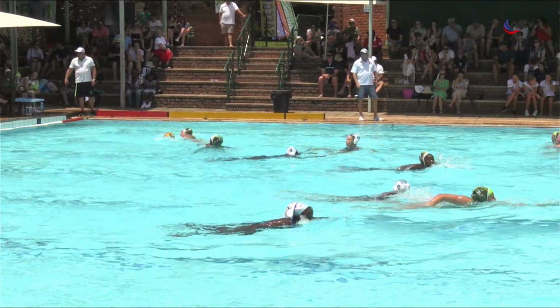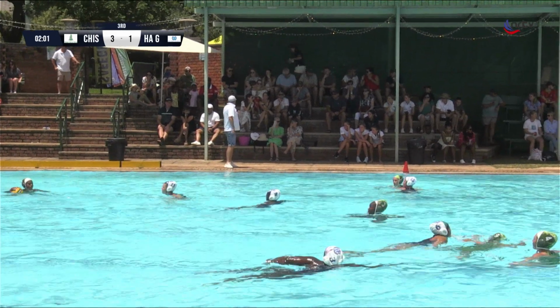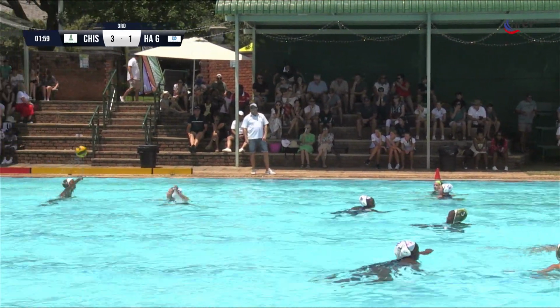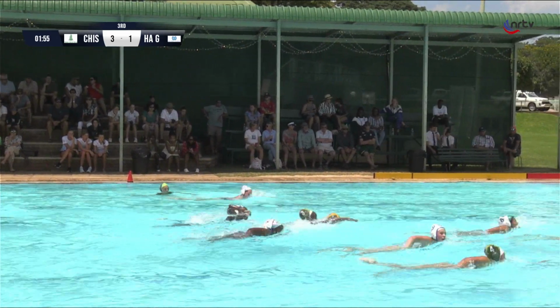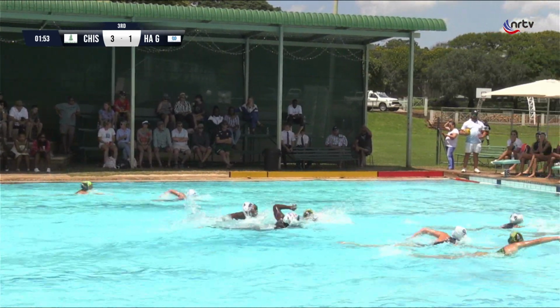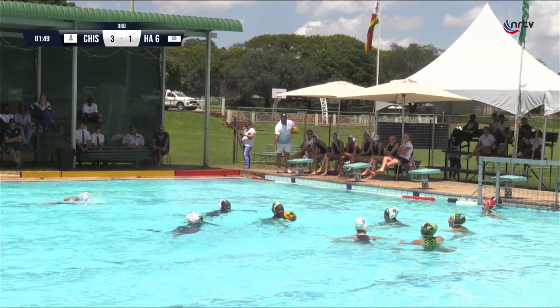Chisi goalie with the ball. Passing to number 8. 8 still yet to get in the sin bin. Substitution being made there. Exclusion should be coming here. Number 3 being excluded for swimming on her back.